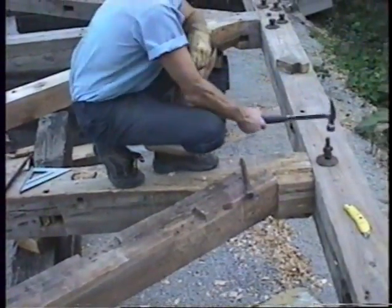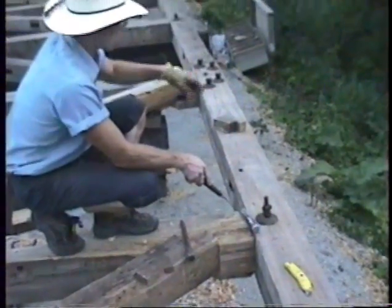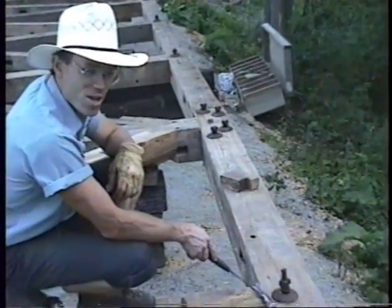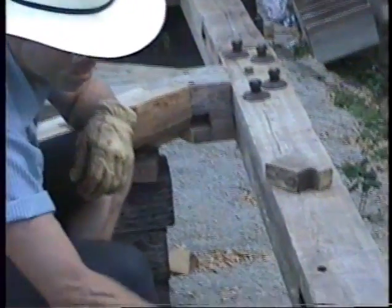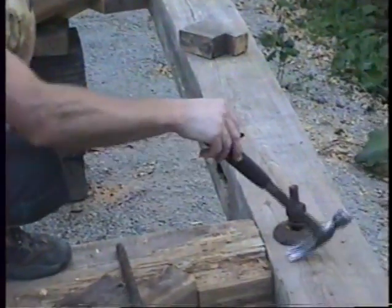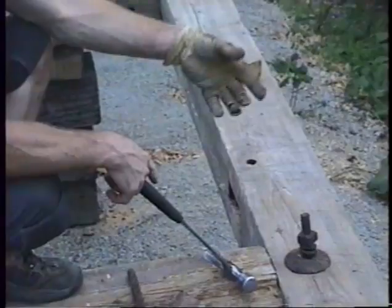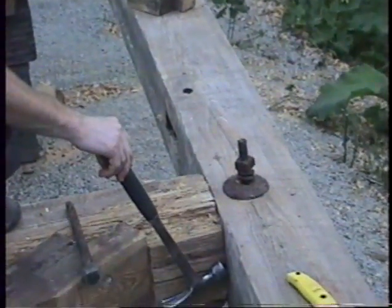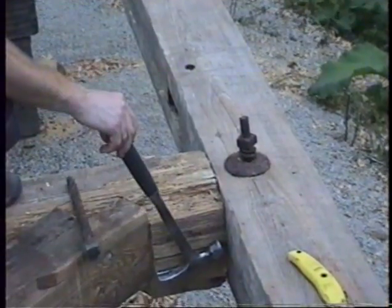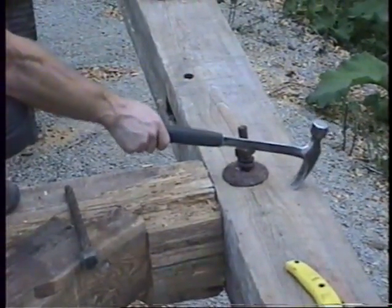In fact, a lot of this hardware that you see at the top here is original off the railroad bridge itself. This I'm using as a pin for my Morrison tenon joint that's inside here. The tenon is about 8 inches wide, 12 inches high, and about 2 inches thick. And then there's a mortise that's 2 inches thick, 8 inches wide, and about 7 inches deep. So there's a little bit of clearance in the top there.